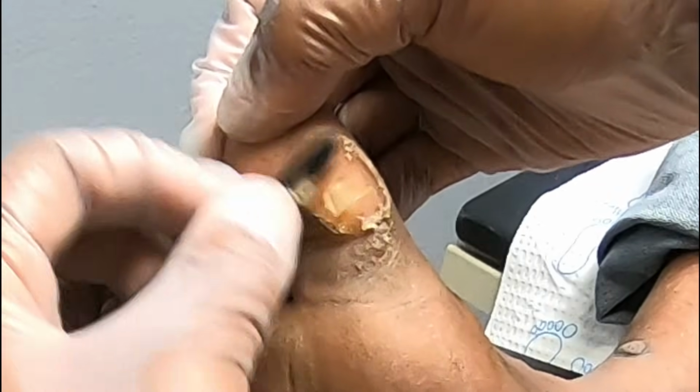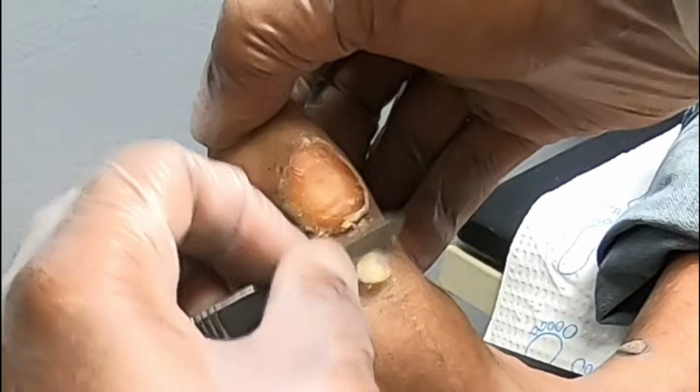Now, as I shave it down, I can see the core right in the middle of it. When she dug into that, and when it heals back up, that is the most excruciating pain. I don't know what it's doing on the inside, but that thing hurts like heck.